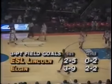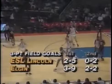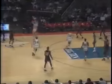Elgin now 2 of 2 in this. I thought he had 3. I'll have to double check that.